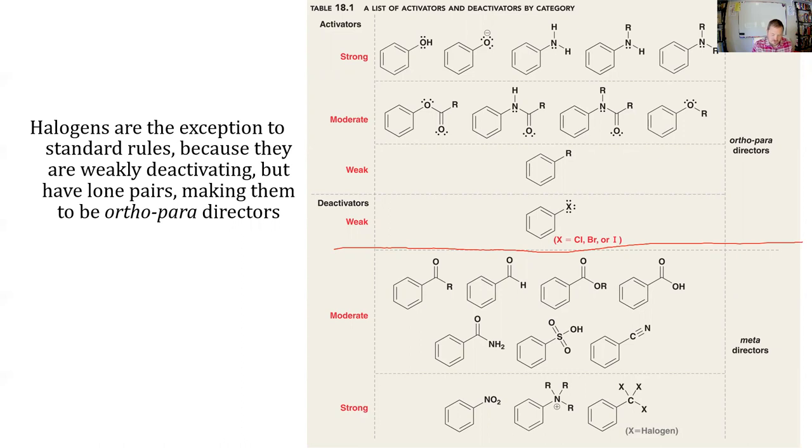And there's that slight gray area in the middle where halogens are deactivators, but they're still ortho-para directors. Their electronegativity makes them a deactivator because they're pulling electron density away from the ring. But the fact that they have a lone pair means that they're still going to be ortho-para directors. So they are the redheaded stepchild, so to speak, of electrophilic substitution, because they're in between both categories.